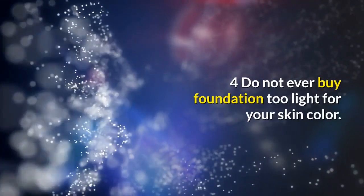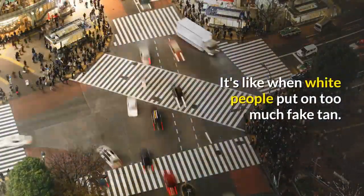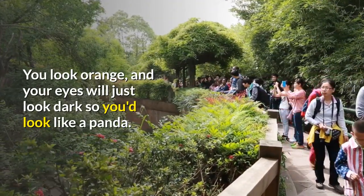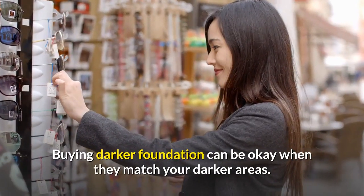4. Do not ever buy foundation too light for your skin color. It's like when white people put on too much fake tan. You look orange, and your eyes will just look dark, so you'd look like a panda. Buying darker foundation can be okay when they match your darker areas.